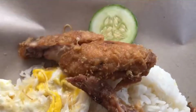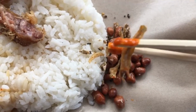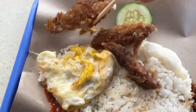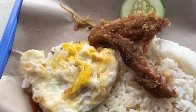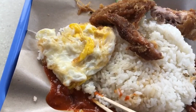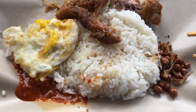And you can see sambal sauce, which is spicy, and this is fried anchovy and fried peanuts, eggs and cucumber and fried chicken. So this is a very well-known and popular breakfast dish in Singapore and Malaysia and Indonesia as well. In some cases, this fried chicken could be some other protein such as seafood. And this is really yummy and really cheap as well.